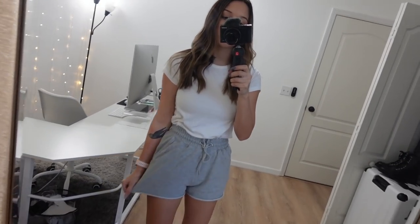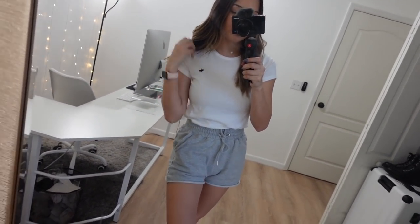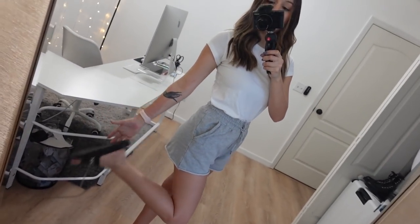Today's work from home outfit for the day and the run up to Starbucks and the post office. I'm just wearing these shorts from Misguided that I wore literally all summer, and then I just never pulled them out again. And then I'm wearing this plain white t-shirt from Abercrombie & Fitch and my Givenchy slides.